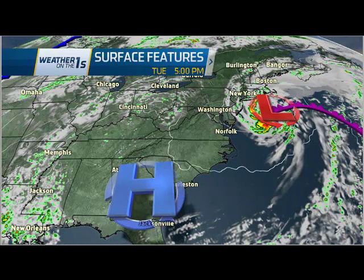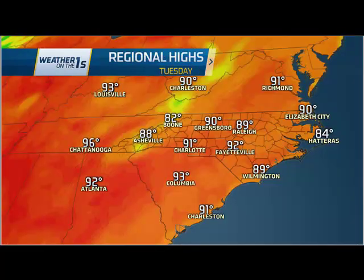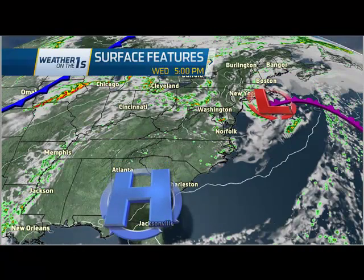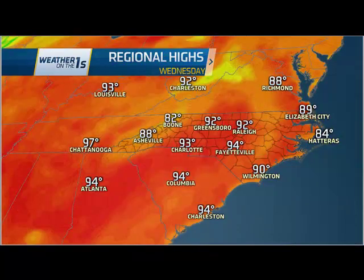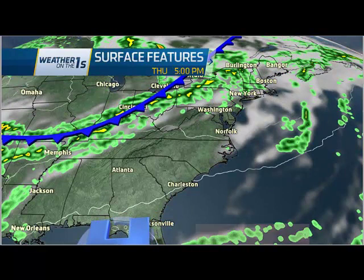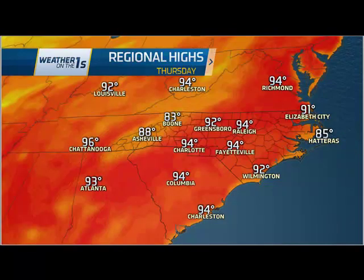A lot of sunshine today, and here are the temperatures continuing to increase up to around 90 or so this afternoon, and we'll continue to build on that moving forward. A lot of sunshine tomorrow. Your Wednesday highs, low and mid-90s. Same basic idea for Thursday, too. Low and mid-90s on the way for afternoon high temperatures.